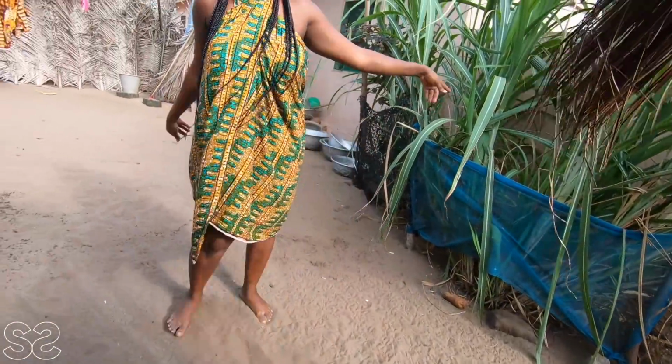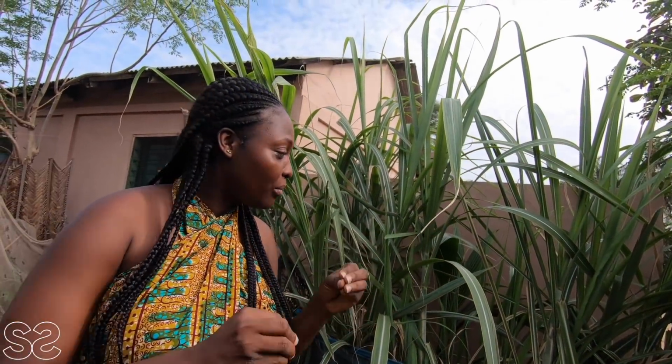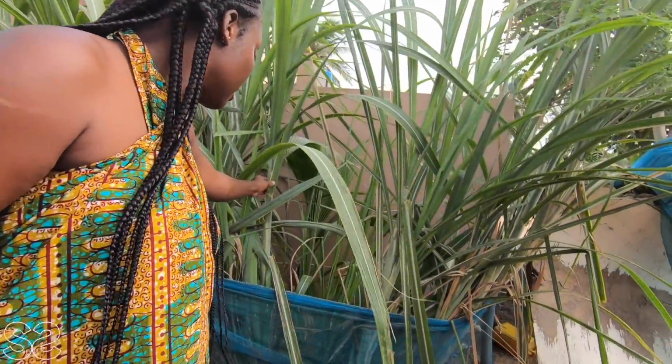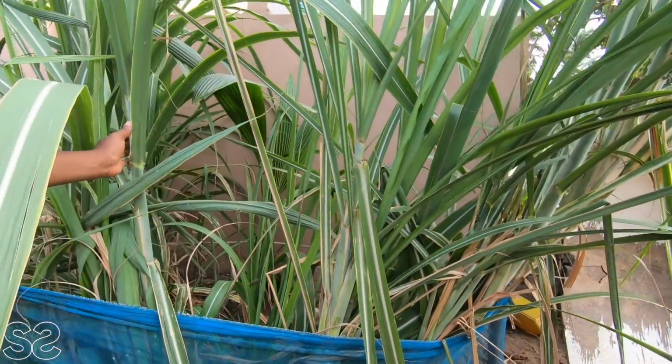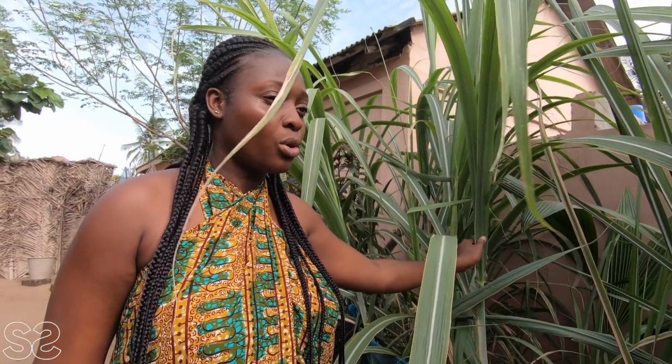And of course, we have some sugarcane plants here. So sweet after meals, when you want something sweet, you can just cut it. It's not yet ready, but I'm sure in the next month or two it will be ready for us to all consume.